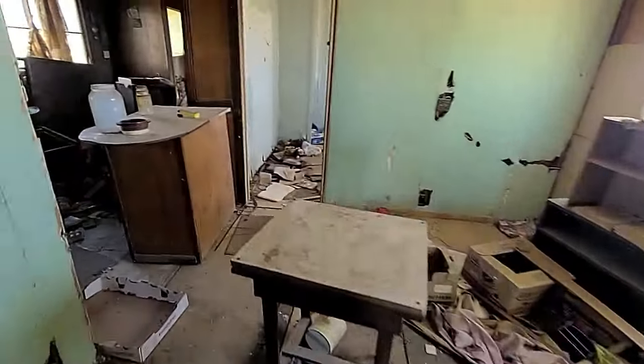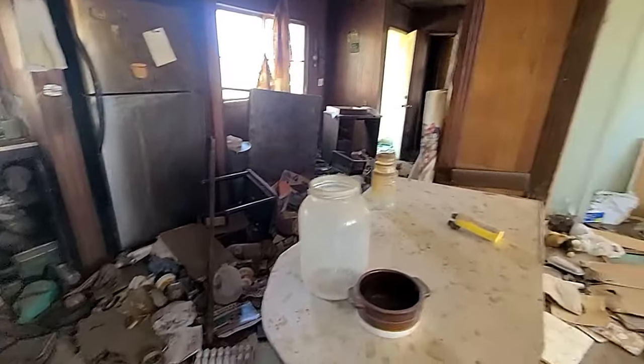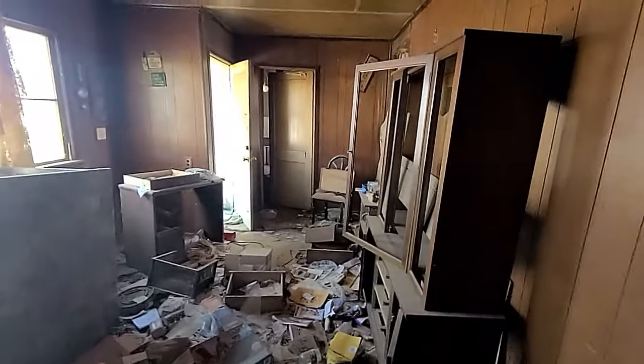Definitely the bathroom at one time. Kitchen? Oh, definitely the kitchen. Wow, it's just all left behind. There's even a ladder outside. Look out the window. It goes up to the roof. That's crazy. Boy, this place has definitely been trashed out.